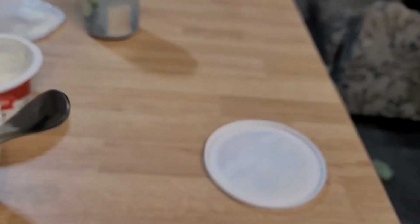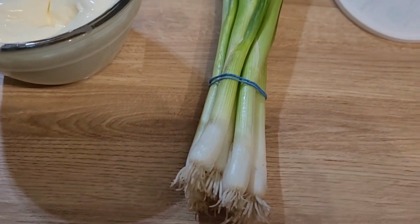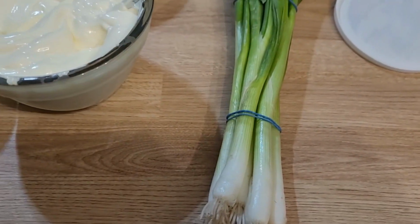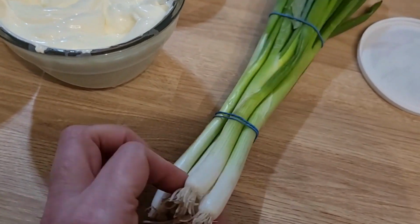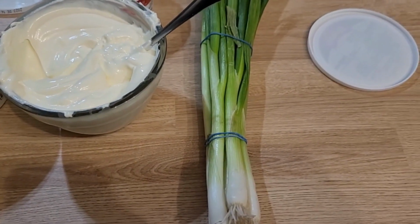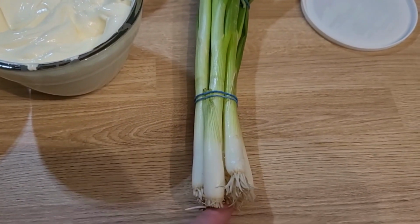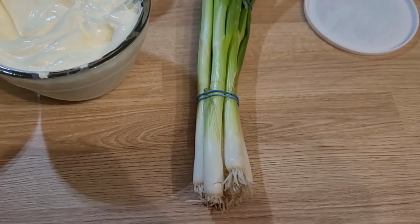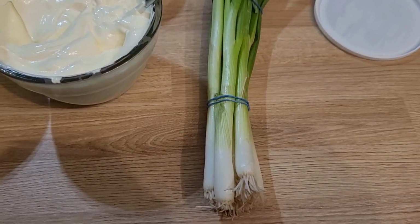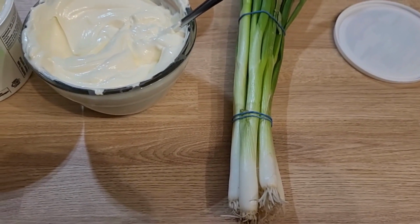So this afternoon, when we were talking about having this, the handsome one says, I really like to have them topped with green onions. So I said, okay, I'll pop into Sobeys and I will use my fast fuel coupons. This was $1.50. I had $1.44 in fast fuel coupons, and so I only had to pay 5 cents. Now we'll have green onions to top with.